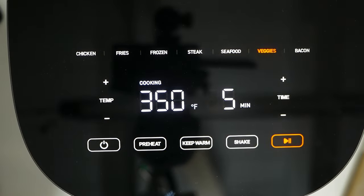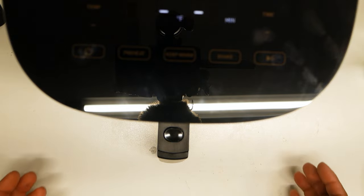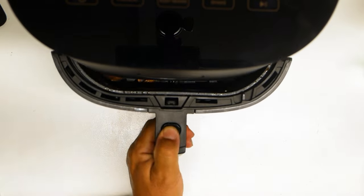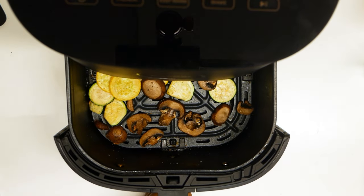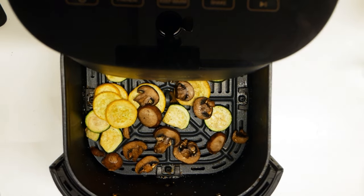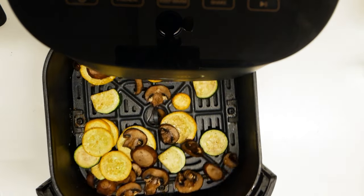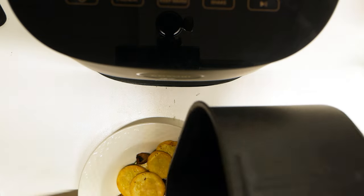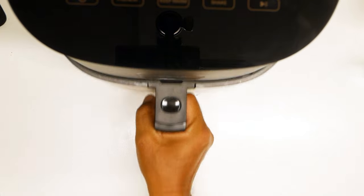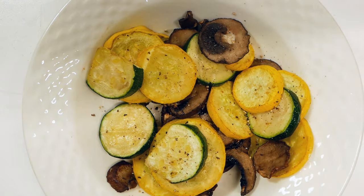And to finish off our cook. Okay, our veggies are ready. Slide this back a bit, open this up. There we go, our veggies are set. I'm gonna just put those to the side. And this is ready for some fish. And there we go, our veggies are done.